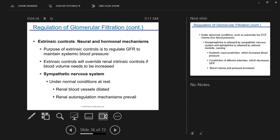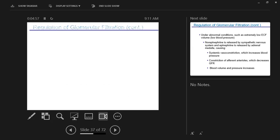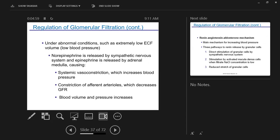Our vessels are dilated, blood flow is coming in, the pressure going into the glomerulus is 55 millimeters, and what's going out of the glomerulus is 10 millimeters. The kidney's autoregulation mechanisms are at work. We don't need to involve the sympathetic system at all. But if, and this is the big if, our blood pressure drops, we have to maintain our kidneys, and on the sympathetic side, we'll now have to take action.